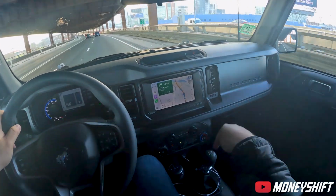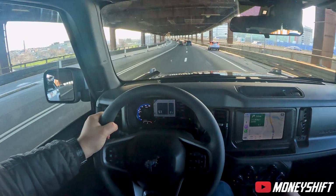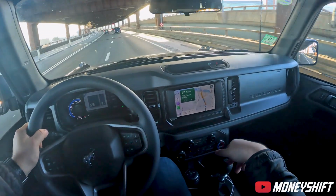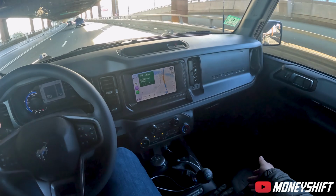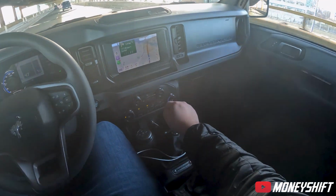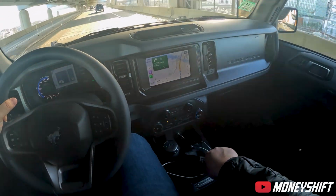This gear lever is solid. The activations are manual, very short for what it is. This obviously isn't an Evo or a Focus RS or something like that, but the throws are very easy to make. I've never had to look at this transmission and make these throws. I sort of just think it and it happens.